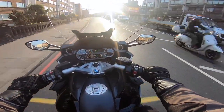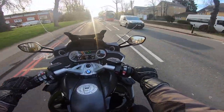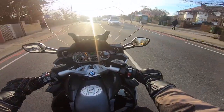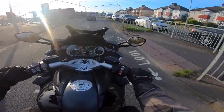You need eyes in your back of your head round here. It's an impressive bit of kit, this, but it just doesn't set me on fire. I mean, the XR was like that. The XR is an incredible machine, but it didn't do anything for me. I think I just need a bit more character from an engine. This is too clinical for me.